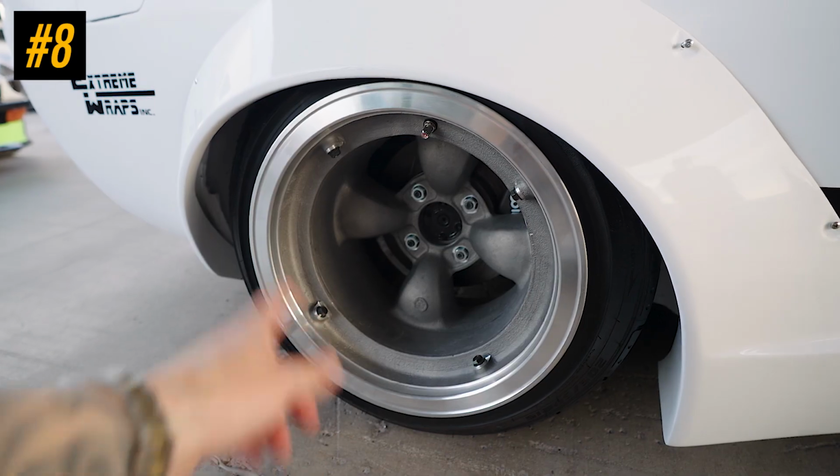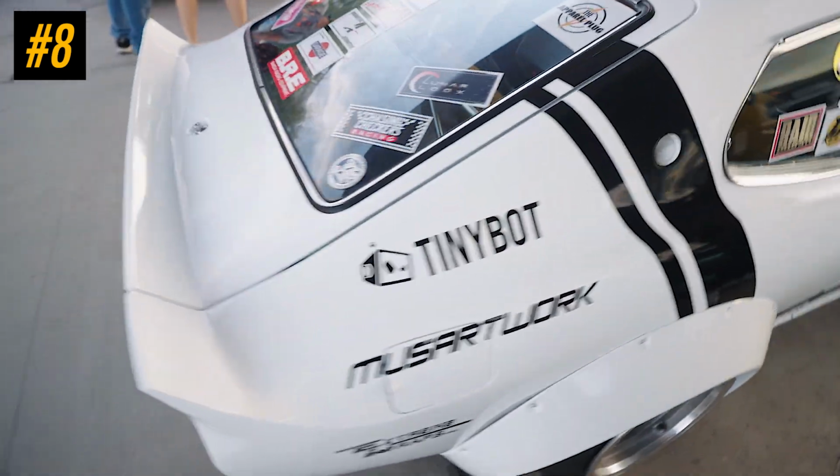Small wheels. If you know these wheels, let us know. So sick. Old school Japanese, like so dope, man. The small wheels, this thing is pretty perfect.